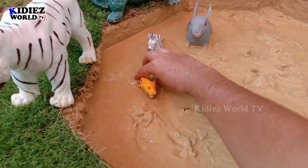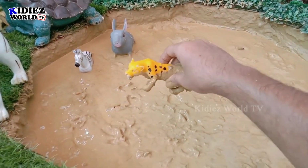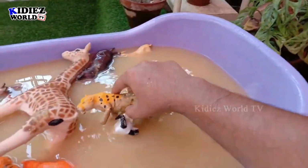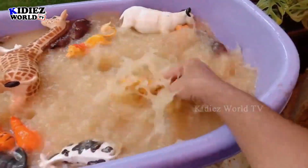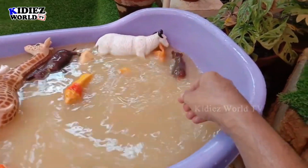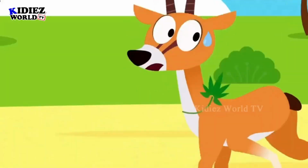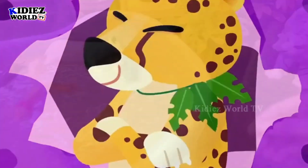And the next one we have is cheetah, which is the world's fastest running animal right now. Let's watch this big wild cat. Here we go, cheetah. I'm so fast, faster than cars. Watch them go, the fastest running animal.